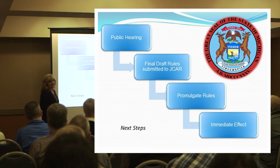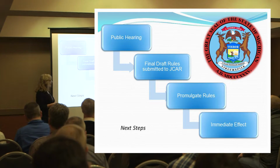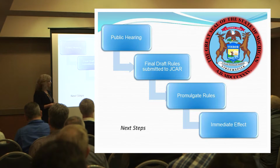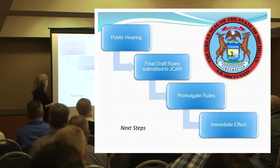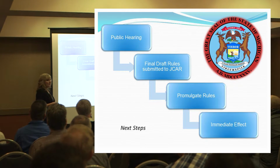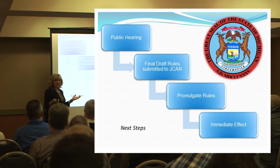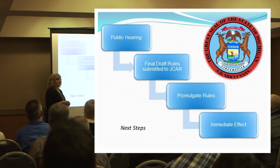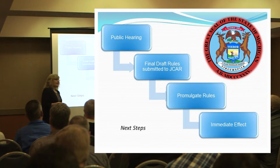So here's our process. As I said, we're hoping that after April 1st, we will have a package that everybody's comfortable in submitting. We'll host a public hearing, and we'll accept comments again. And we'll submit the final rules then to JCAR, the Joint Committee in the legislature. They have 15 session days to say okay, or it just passes and we will have new rules. And they are anticipated to take immediate effect.